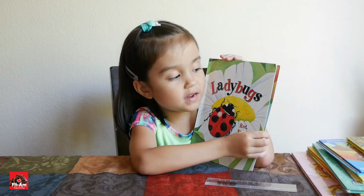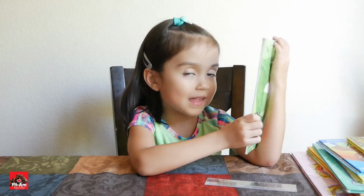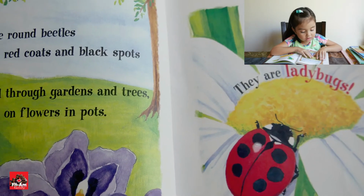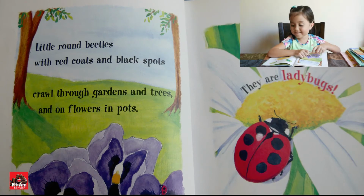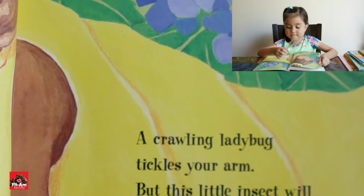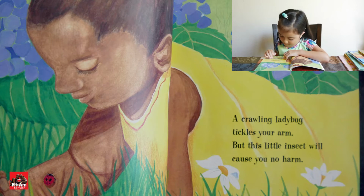Today I'm going to read Ladybugs, Red, Fiery, and Bright by Mia Posada. Little round beetles with red coats and black spots crawl through gardens and trees and on flowers in pots. They are ladybugs. A crawling ladybug tickles your arm, but this little insect will cause you no harm.